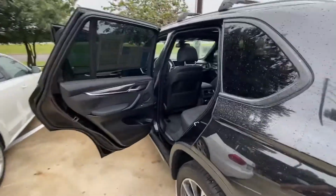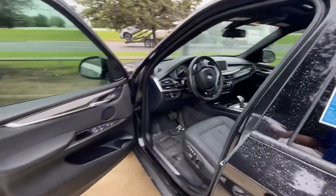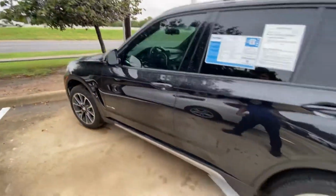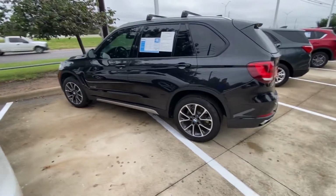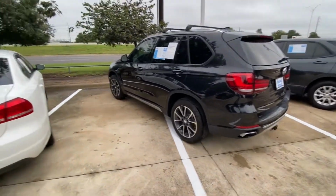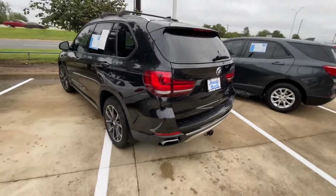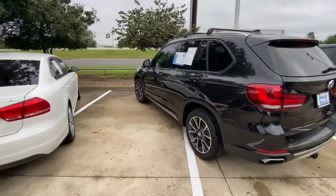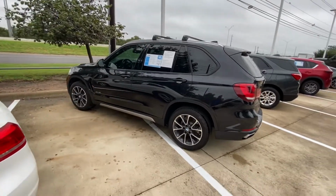But most importantly, how it drives. It drives super nice. You definitely should check it out. Find the time to stop by and take a look at it. No pressure, just to get an idea, even if you like it. But obviously, it's hard to not like something like this. It only comes down to whether you feel comfortable in it, and if you see yourself driving it every day.